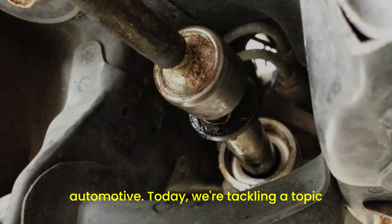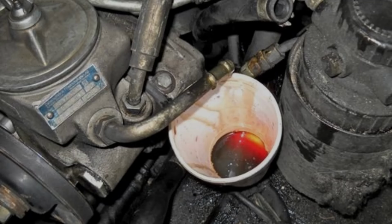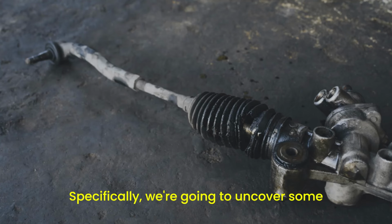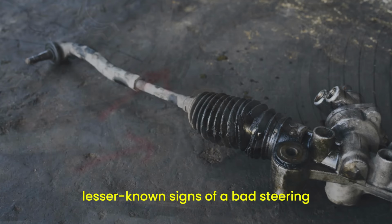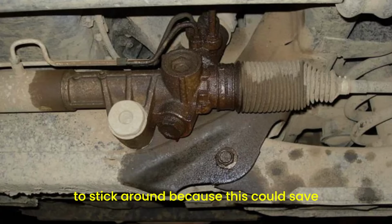Today, we're tackling a topic that's often overlooked but incredibly important, the steering rack. Specifically, we're going to uncover some lesser-known signs of a bad steering rack. If you've been having trouble steering lately, you'll definitely want to stick around because this could save you from a lot of headaches down the road.